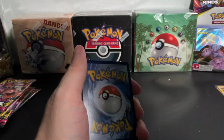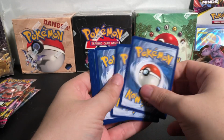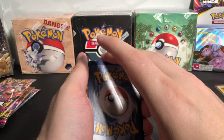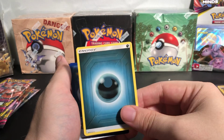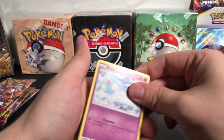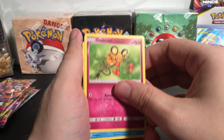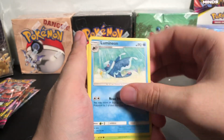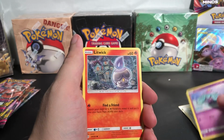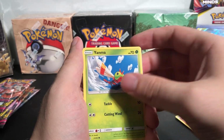So here's the code. 1, 2, 3. I believe this is a good pack that we just opened because it was solid green. Make sure we hold these real tight so we don't reveal it. We have Azelf, Dedenne, Lumineon, Swadloon, Mareanie, Litwick, Cubone, Yanma.